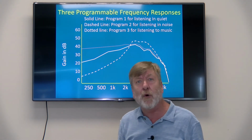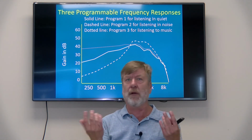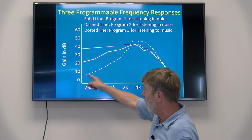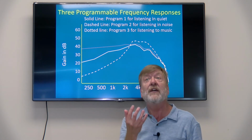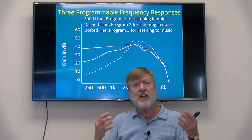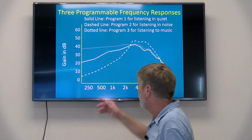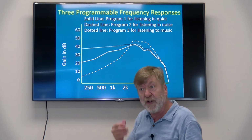And what's background noise? Mostly low frequency. Think of the hubbub and babble of background speech and noise. It's mostly low frequency. So I want to decrease the lows and increase the highs. So the dashed line might be really good for listening to speech in noise. But maybe the person likes music. And when you think of music, you've got all the different frequencies. You want a lot of bass because music has lots of low frequency sounds in it. So you might want a music program that provided a lot more bass amplification for listening to music.